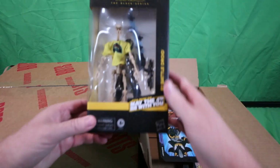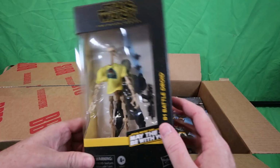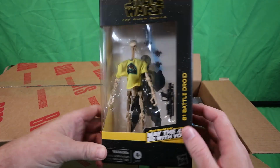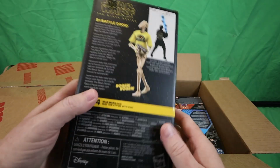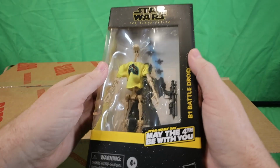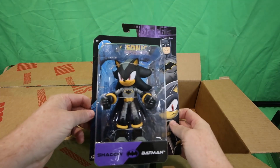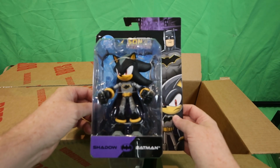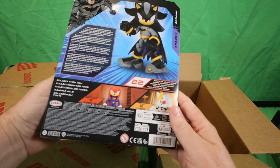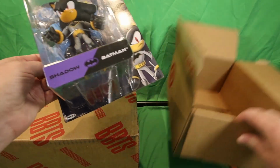from May the 4th. The May the 4th be with you battle droid with the silly t-shirt and the Jedi youngling in the background not getting shot at. Actually taking all the hits on his lightsaber, which is pretty cool. That was a silly fun thing. And to get up to free shipping, I went ahead and pulled the trigger on Shadow as Batman from the DC Sonic the Hedgehog series. So I like Keanu Reeves, and he voices Shadow in the third movie, so that's kind of fun.